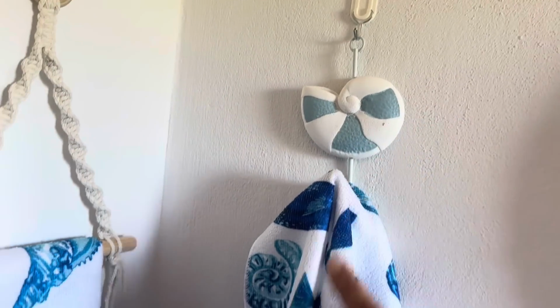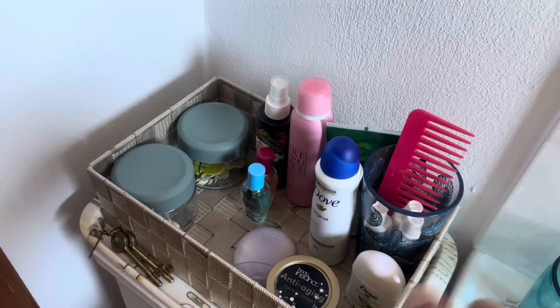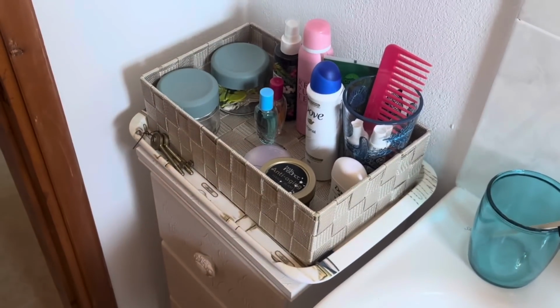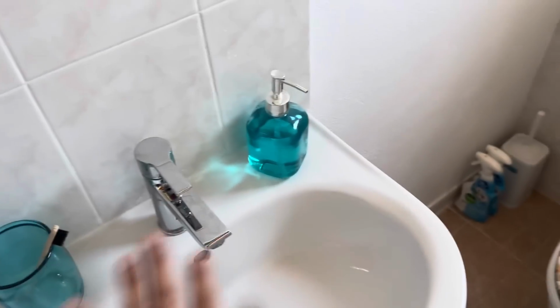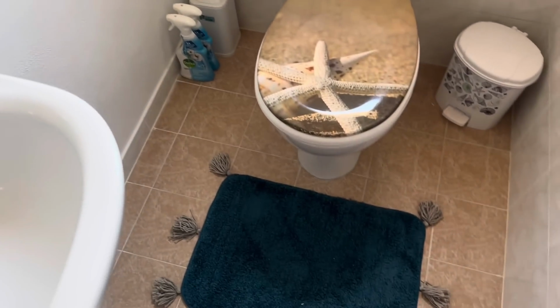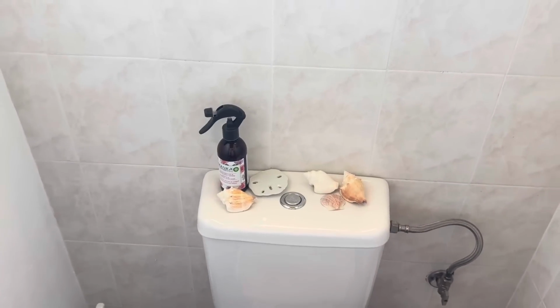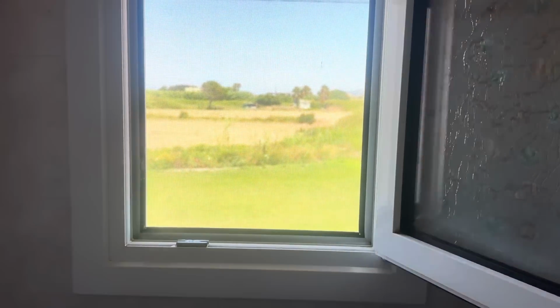I hung this up with a towel, this up with a towel. I put a basket here, a fabric basket. I know it's covering the tray, but I feel like I like it better. So I don't have to worry about things falling. Looks kind of neater and more substantial to me. I don't know. Put my things back, put my little rug back, and put some shells on top of the toilet.